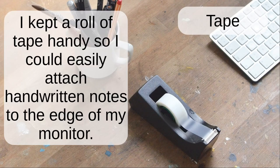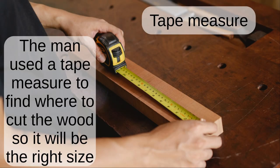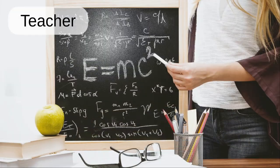Tape. I kept a roll of tape handy so I could easily attach handwritten notes to the edge of my monitor. Tape measure. The man used a tape measure to find where to cut the wood so it will be the right size. Taxi. Taxis are cars with drivers who are paid to take people where they need to go.